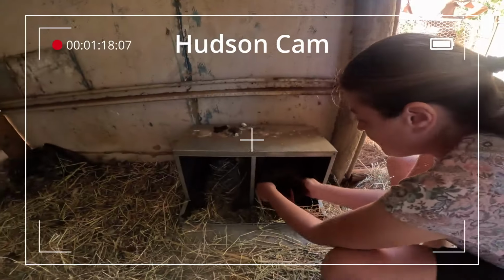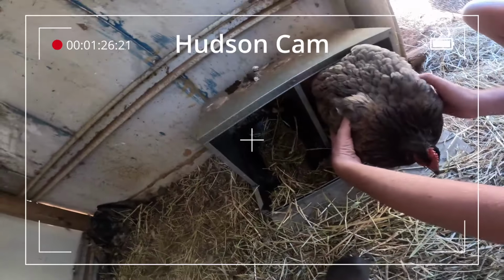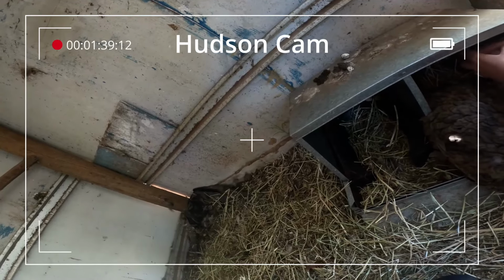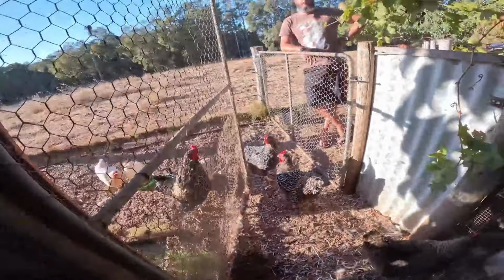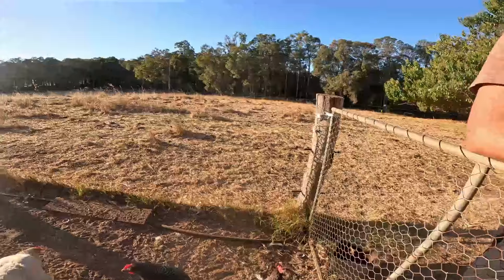Ready? Oh, hello. Did you lay us any eggs today? Oh, I see some eggs. How many? 2 eggs today. You guys have been on strike. Thank you. 2 eggs. Done now.